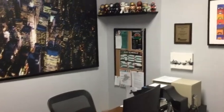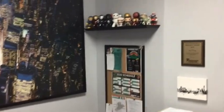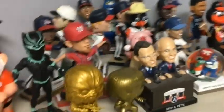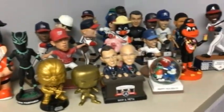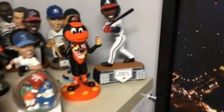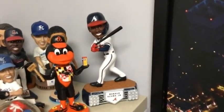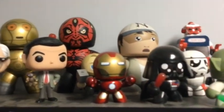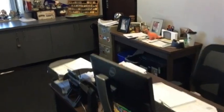Good place to start is probably one of our cleanest offices. This office belongs to C. And what you'll see as we go through people's stuff is we're all sports fans, and I think a lot of us love toys. There's bobbleheads just about everywhere. C is an Atlanta Braves fan, so he's got Skip and Pete, and of course Ronald Acuna. But I always appreciate this shelf up here where we've got all kinds of fun, including Colonel Sanders, I suppose, and Mr. Bean.